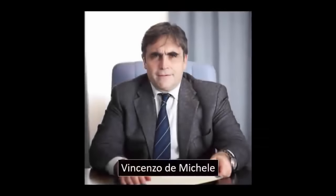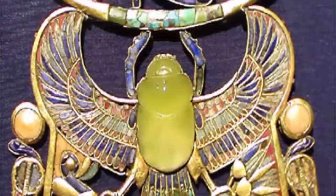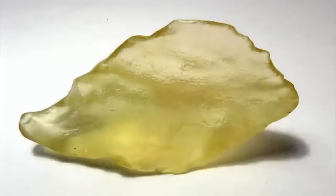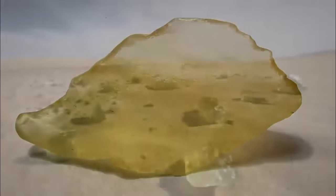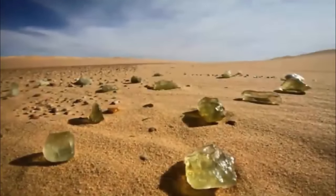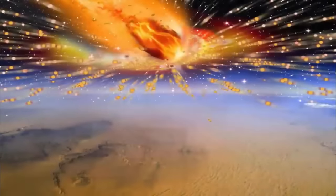In 1996, Italian mineralogist Vincenzo De Michele spotted an unusual yellow-green gem within one of Tutankhamun's necklaces. The jewel was tested and found to be made of a type of glass known as Libyan desert glass. The interesting thing regarding this, however, is its origins. To this day, no one seems to be able to explain how it formed. No trace of a crater has ever been discovered.